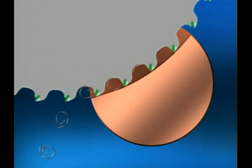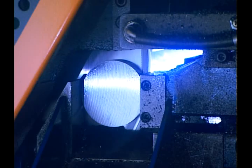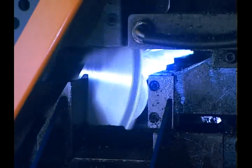Kanefusa originally developed the tooth shape of the metal cutting saw blade. The curved area of the cutting portion makes the sawdust an ideal curly shape so that the sawdust can be easily removed from the gullet. The side of the carbide tip avoids the vibration of the saw. Therefore, it makes the cut surface clean and smooth and eliminates curved sawing.